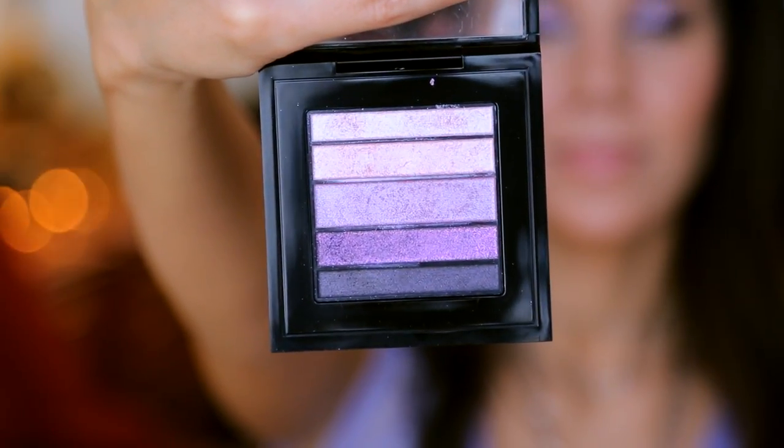And then let's move on to eyes a little bit, shall we? What I am wearing on my lids today, because I just had to play around with everything and I'm still kind of going through it all and playing and getting to know my new products. This is new from MAC. This is the Pink Luxe. It's the Pearl Fusion Shadow. And I literally am wearing every single shade in here on my lids today.